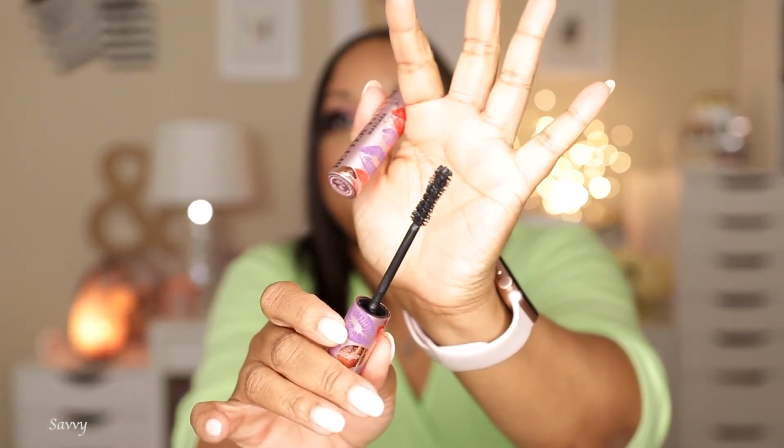I'm just reminded how much I love Better Than Sex mascara by Too Faced. It is probably a lot of people's favorite mascara. I love the wand of this. I have very puny lashes, but this gives me more volume very quickly. So it's perfect when you're in a hurry and on the go.